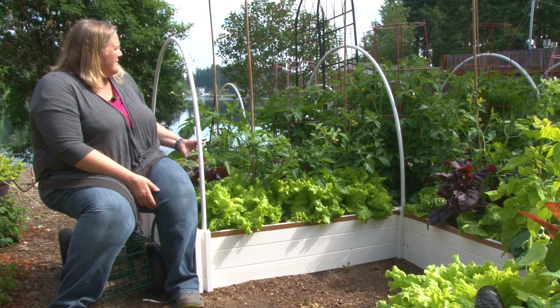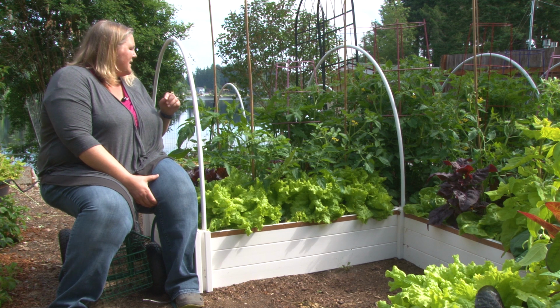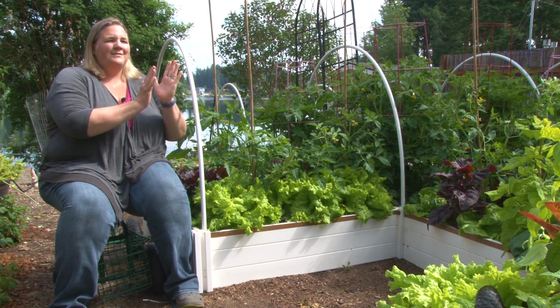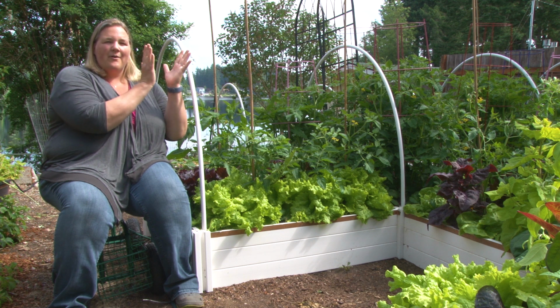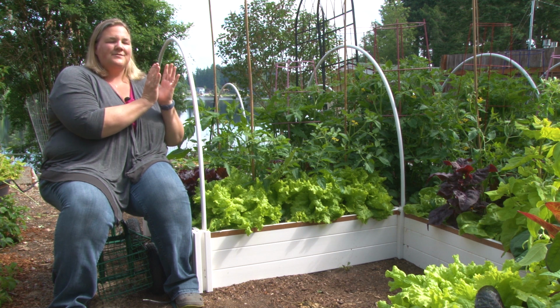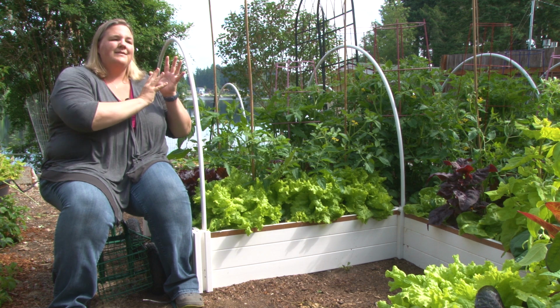And then I have other types which are the cage style types of tomato cages. I don't like the ones you see mostly that are narrow at the bottom and wide at the top, which sort of makes sense for how the plant grows because it gets bigger and wider at the top.